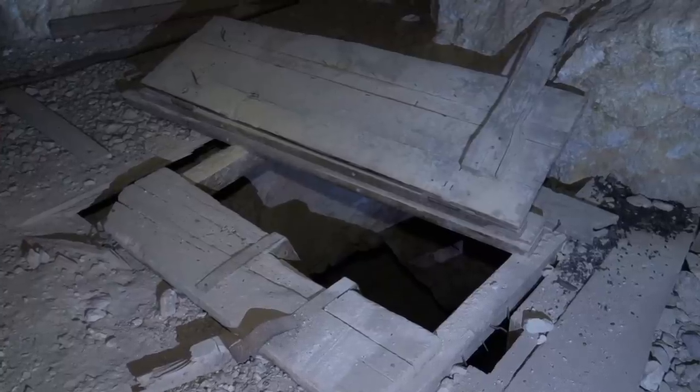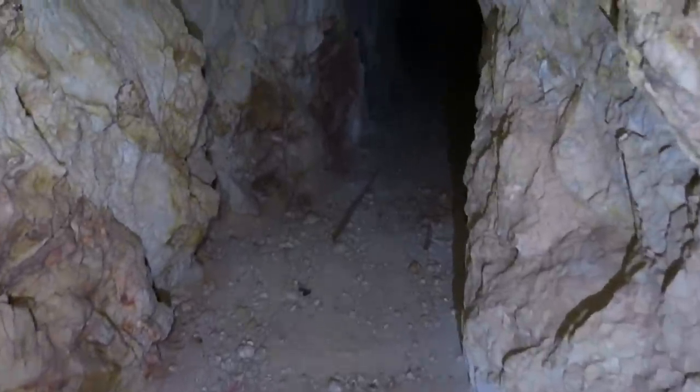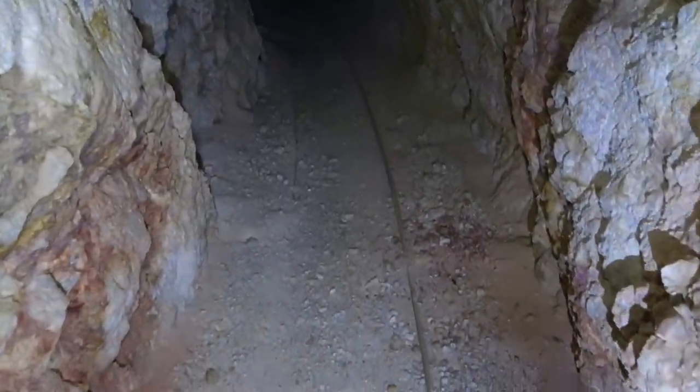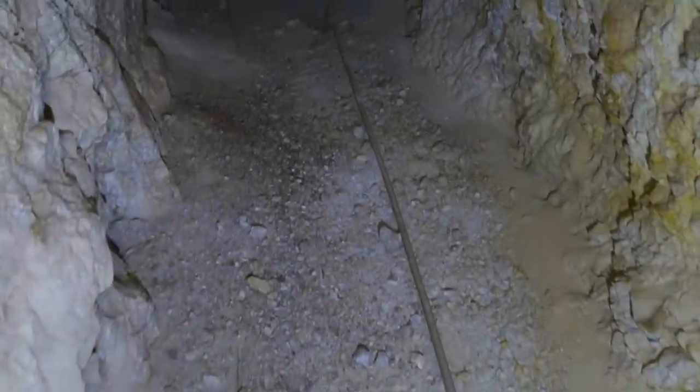There's that winze right there. My friends went ahead while I was checking that out, so we'll go see what they're up to. I do like this rail in here. It is cool.